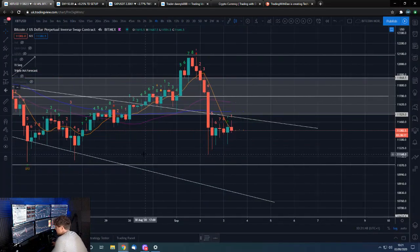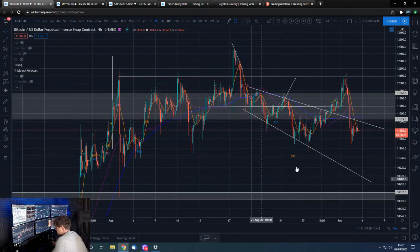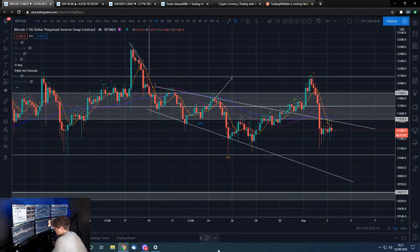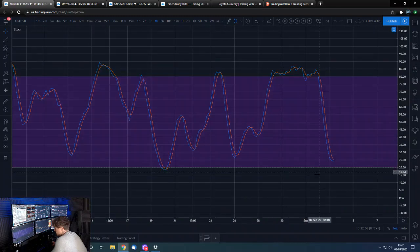Not that I'm keeping too much of a track on the oil markets at the moment, there obviously would have been some builds in inventories somewhere. So yeah, that's what has happened there. But as it stands, let's have a look at those momentum indicators, which are clearly going to be resetting to the downside.